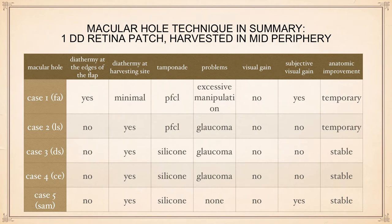So in this table, I summarized the first results of this technique applied for chronic macular holes. I did not share with my colleagues the success that they presented, although I understood that, as always, improving the technique and improving the selection might lead to some results.